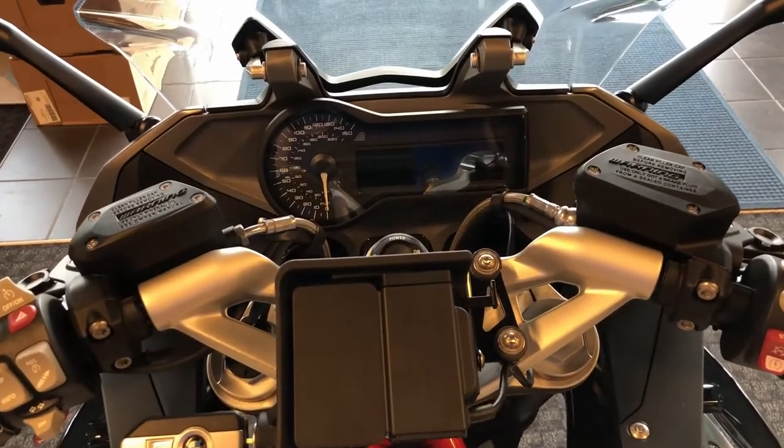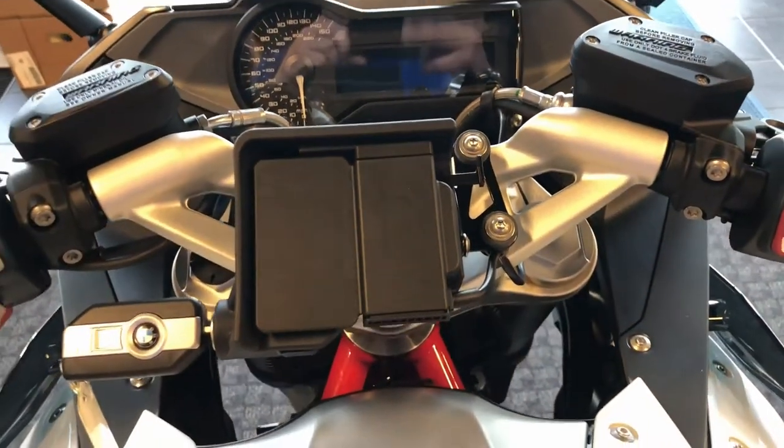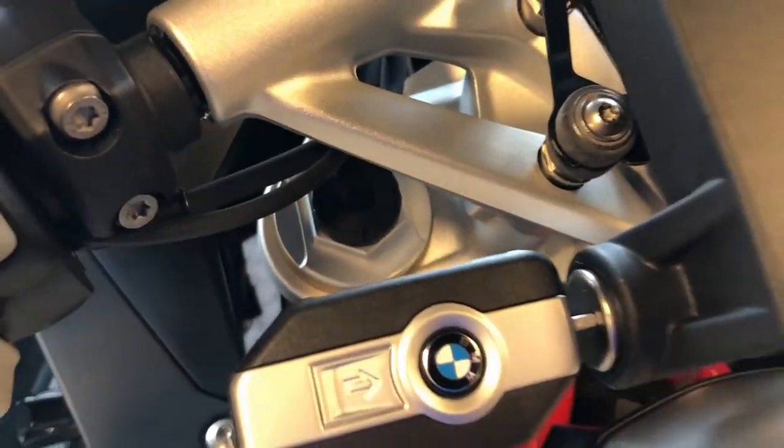All right, so we're on a 2018 BMW R1200RS with the premium package. So it's got the keyless ride, nav prep, we saw the pannier preparation, gear shift assist pro, featuring the DDC suspension you can see down there behind the key.